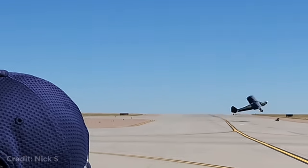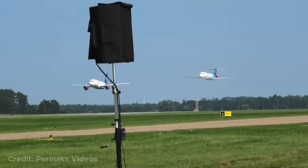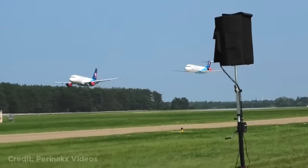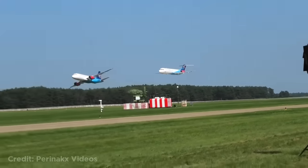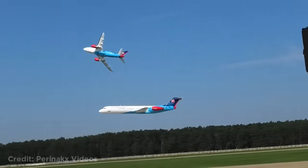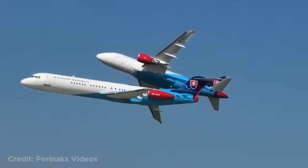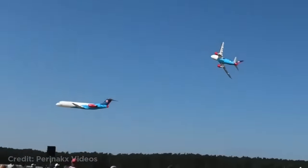As you might have guessed, this was staged, but whoever was flying did a good job acting. This Airbus A319 flying really close to another plane. Then they did it again, but this time even closer. This was at an air show in Slovakia.